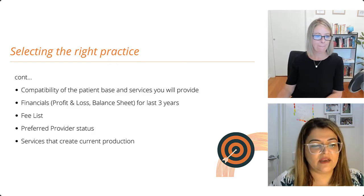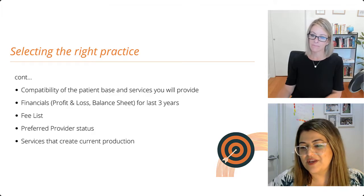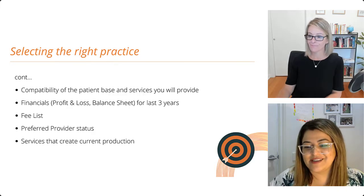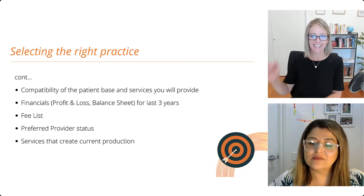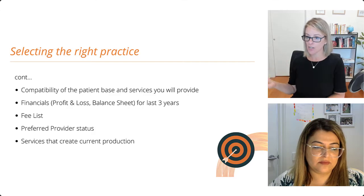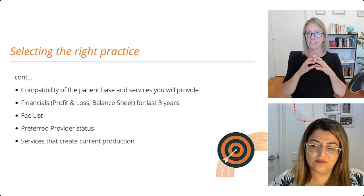You need to really be comfortable with the current fee list. It's going to determine whether you can practice the type of dentistry the way that you like to practice it. And you don't have to stick to that fee list forever, but it just needs to be a thoughtful graduation, doesn't it?